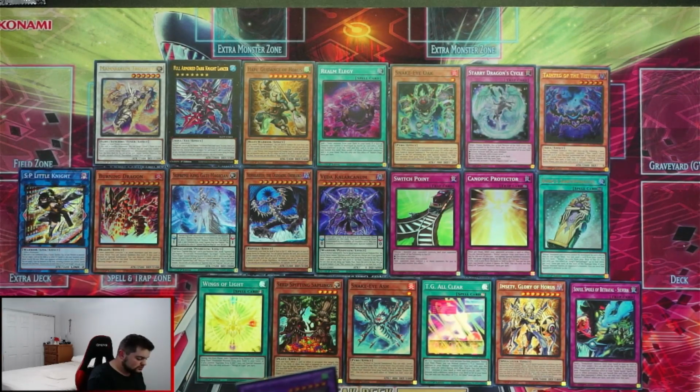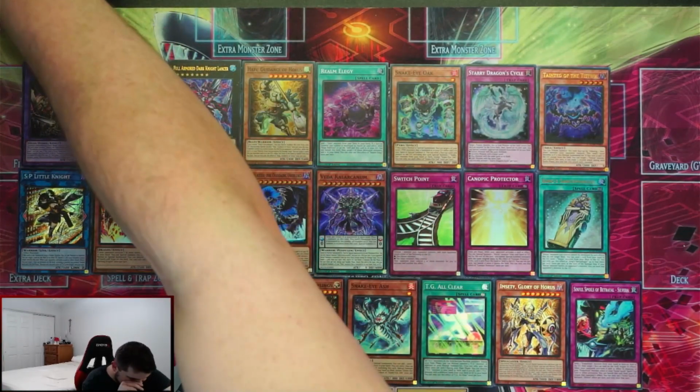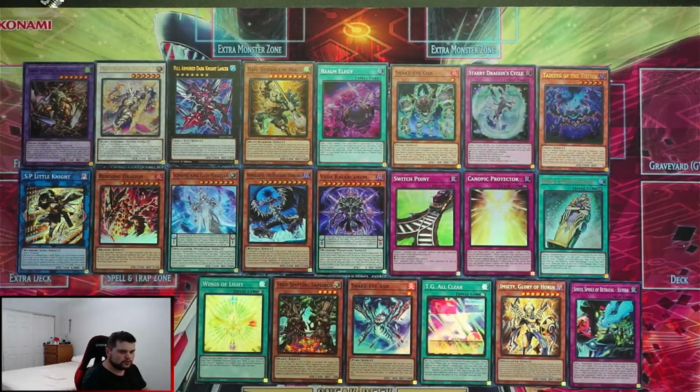If this card is fusion summoned, you can send 1 Beast, Fiend, or Illusion monster from your deck to your graveyard. During your opponent's turn, quick effect, you can banish this card from your graveyard, then target 1 of your banished Beast, Fiend, or Illusion monsters, except this card, special summon it. That is great. I think actually I would want to try to get like 2 more of those, because I feel like that's a really nice card.